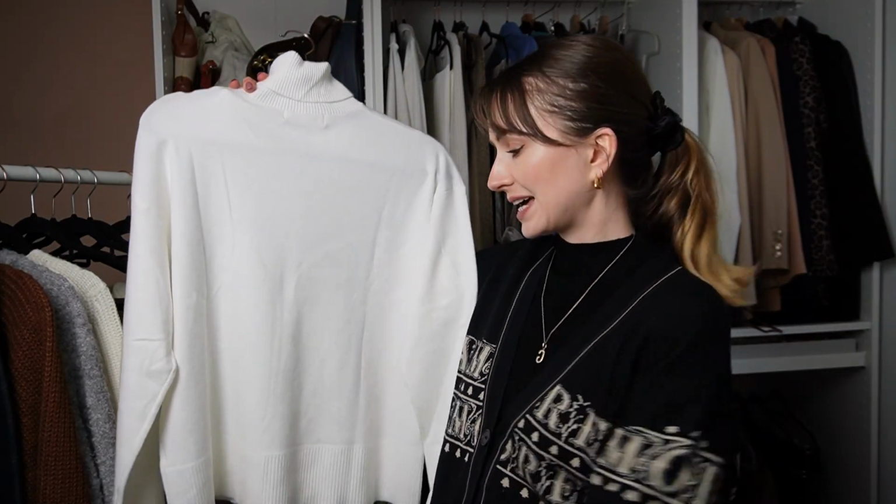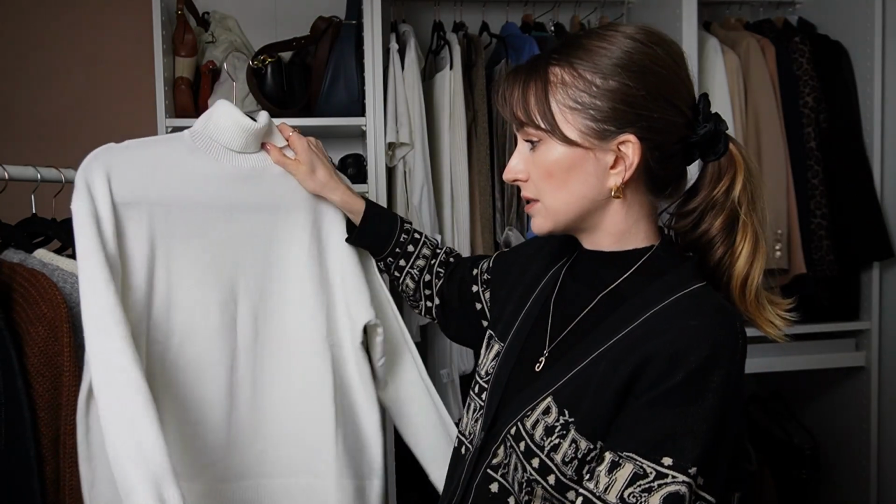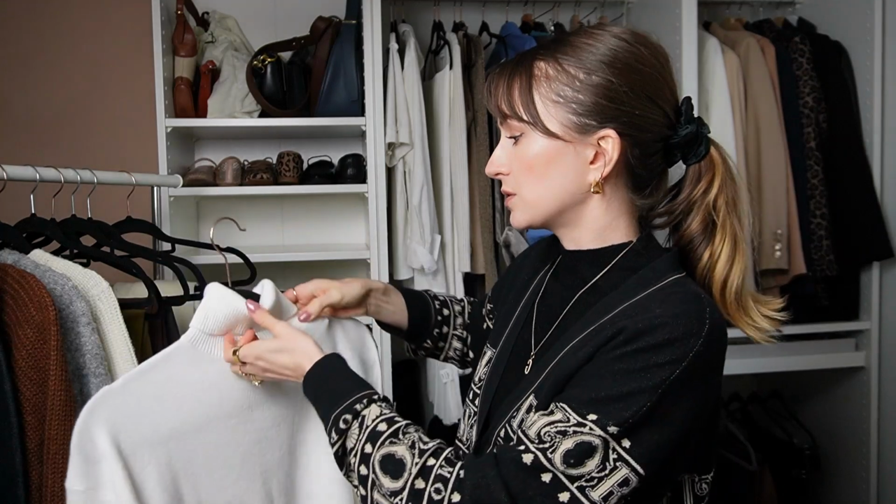Like I said, I like big, cozy tops whenever I can. So this is just a really nice piece to style. And I think just the looser fit is quite nice too. I don't always want to be wearing something super stuffy.